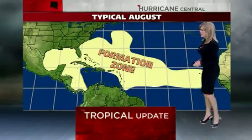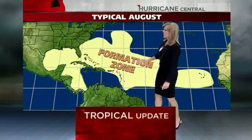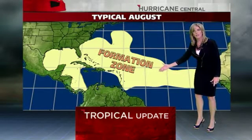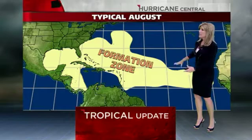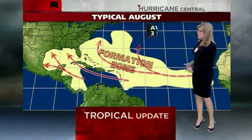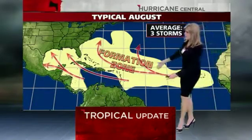So formation zone, we're seeing it from the eastern Atlantic. Anywhere's game, maybe the eastern Caribbean, central Caribbean, maybe not so much. But this time of the year, as we get into August, it's really the tropical waves that come off of Africa that interest us. I mean, everything does, but they really start to see more of that as we get into August. And typically they move to the west because an area of high pressure sits here, a subtropical high, and steers it off in this direction.